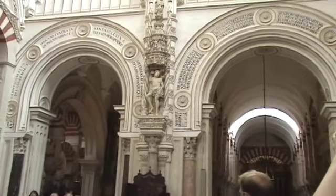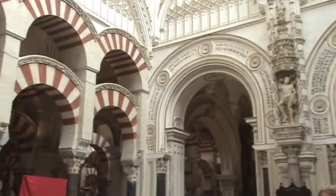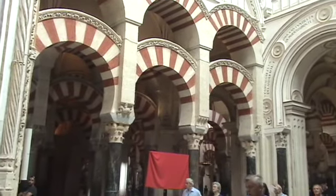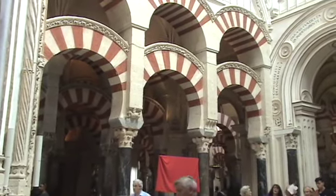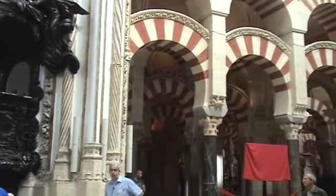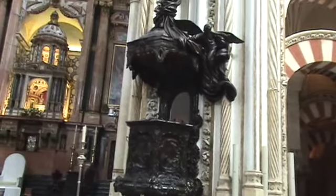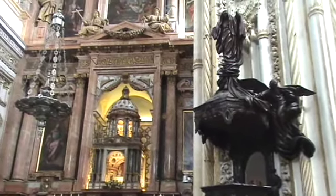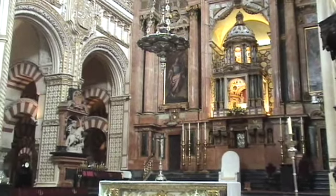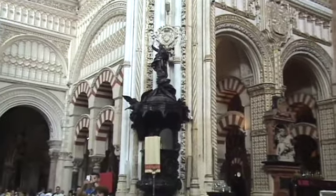I'm going to quote from Rick Steves' guide here as to the comparison between the Islamic and the Christian aesthetics and psychology of Catholic Church versus Islam. Horizontal versus vertical. Intimate versus powerful. Fear-inspiring versus loving. Dark versus bright. Simple versus elaborate. Feeling close to God versus feeling small before God.